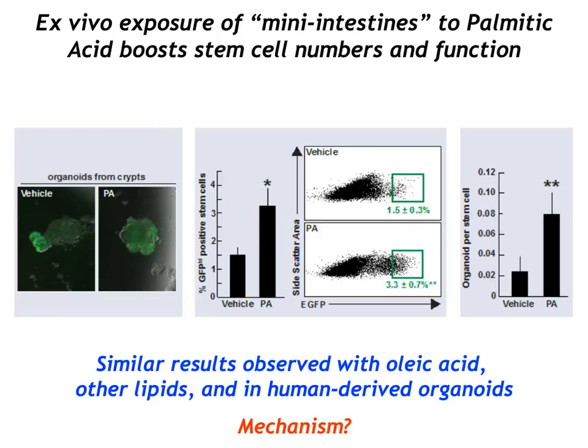these mini-intestines. We don't think that these effects are specific to palmitic acid because we observe similar effects with other fatty acids that comprise the high-fat diet, such as oleic acid. We've used commercial mixtures of lipids, and we don't think these effects are specific to mice because we're able to mimic them in human-derived organoids. So an important question is, what is the mechanism mediating these effects of a high-fat diet and fatty acids in culture?